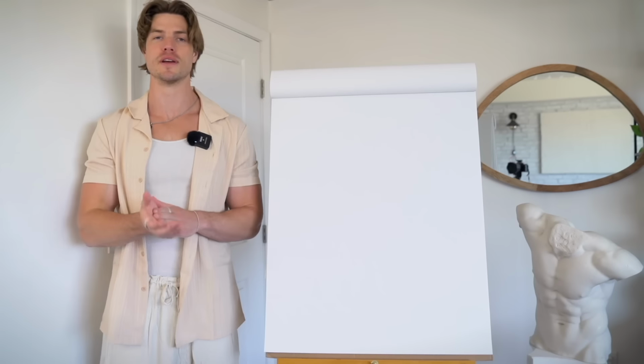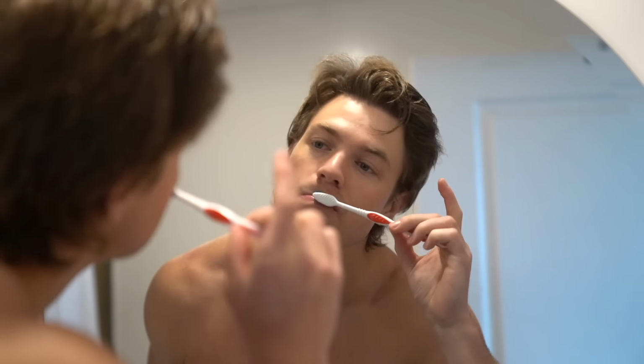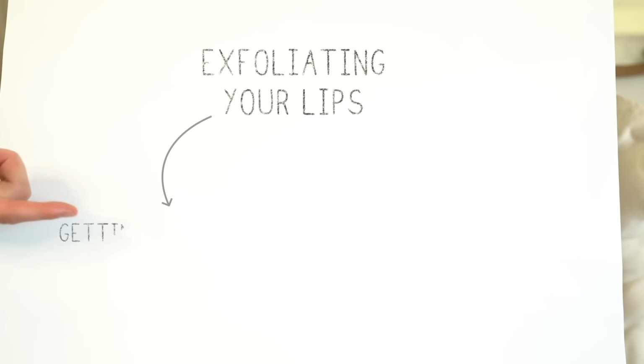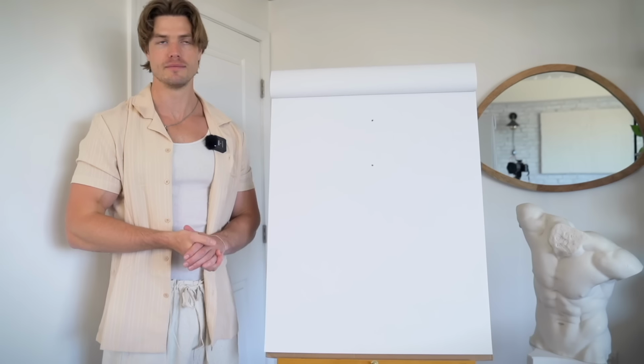I also recommend exfoliating your lips. How I recommend doing it is before you get in the shower at night, put some Vaseline on your lips first and then just brush your lips a little bit with your toothbrush. This will help get all that dead skin and junk off your lips and kind of make them plump and pop a little bit. And this usually lasts a couple days or so. And then of course you're repeating the same things we've been doing the past 5 days, working out, eating well, correct posture, and the other stuff.